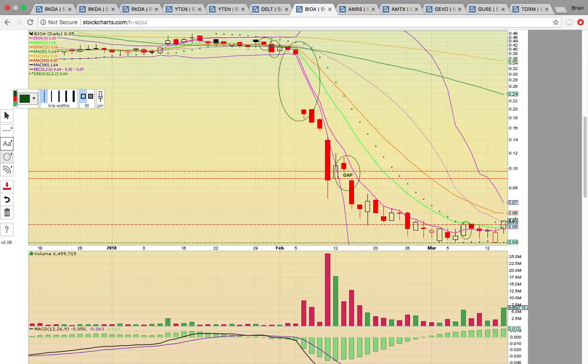Now if it can stay above 5, it's in play. It has to get above EMA 13, that's just above. It's pretty rare to see EMA 13 above the middle Bollinger Band. The middle Bollinger Band is the 20-day simple moving average, and this does happen in a very oversold condition, and this has been extremely oversold.